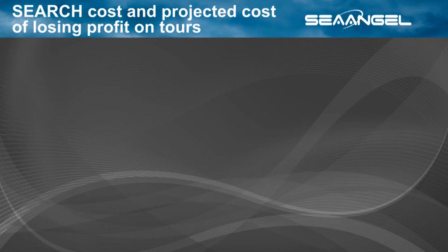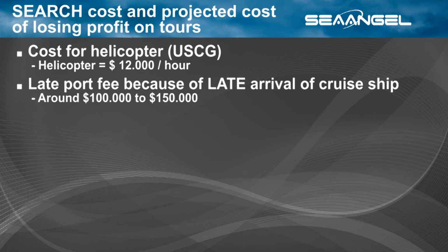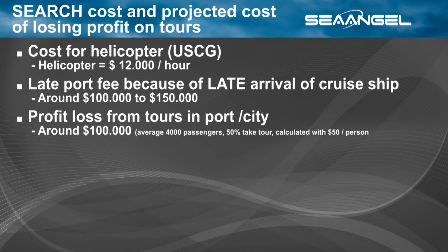When we discuss costs in an emergency, when we put in the Coast Guard to search, the cost for a helicopter from the US Coast Guard is at the moment about $12,000 an hour. The other point which hits you will be the late berth fee because of late arrival. We're talking about around $100,000 to $150,000. Then the profit loss from tours in port or cities. When we average 4,000 passengers and 50% take the tour, we're losing about $100,000 only on the tours.